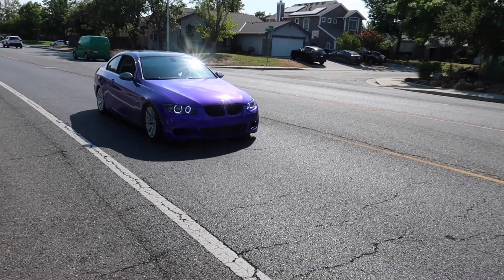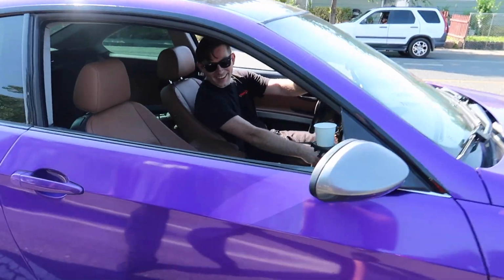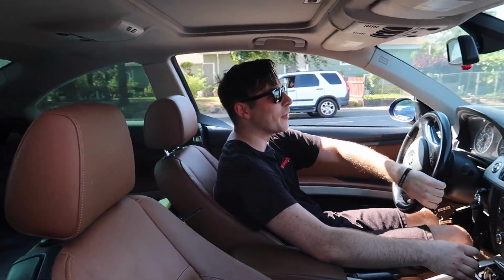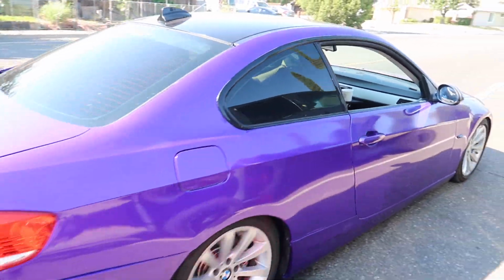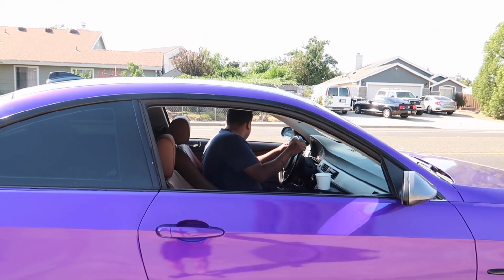Those headlights are sick, huh? Yeah, they're pretty sick. They match the wrap. Bro, you just need wheels now. But that looks kind of crazy. Yeah, park. That voice cracked though. All right, we're gonna let Erlon drive it to make sure.